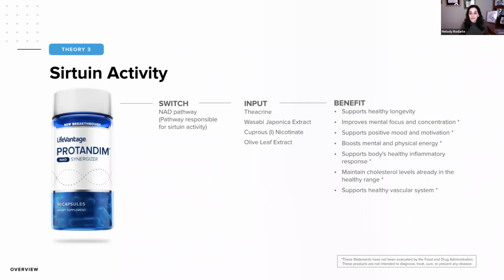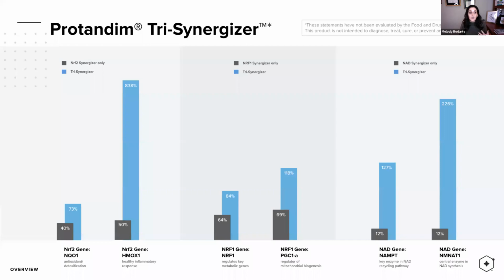And so we also want to maintain healthy cholesterol levels. Cholesterol is important in the body. It's how our hormones are produced, and so many other bodily functions are needing good cholesterol levels. And then, of course, we want to support a healthy vascular system. Think of that network in our body. We need a good, healthy vascular system. So this is together kind of called the Protandim Trisynergizer.